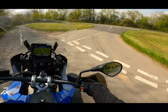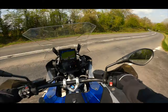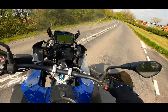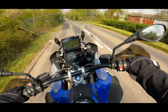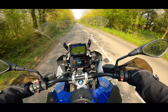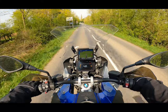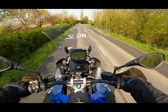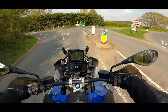Infamous corner here, where on a previous bike meet, a certain person dropped the bike. Not me, I hasten to add, just somebody in our group. So at least I'm all tanked up with fuel, that's good. Right, so right here on the A438 towards Tewkesbury, which is 4 miles away.